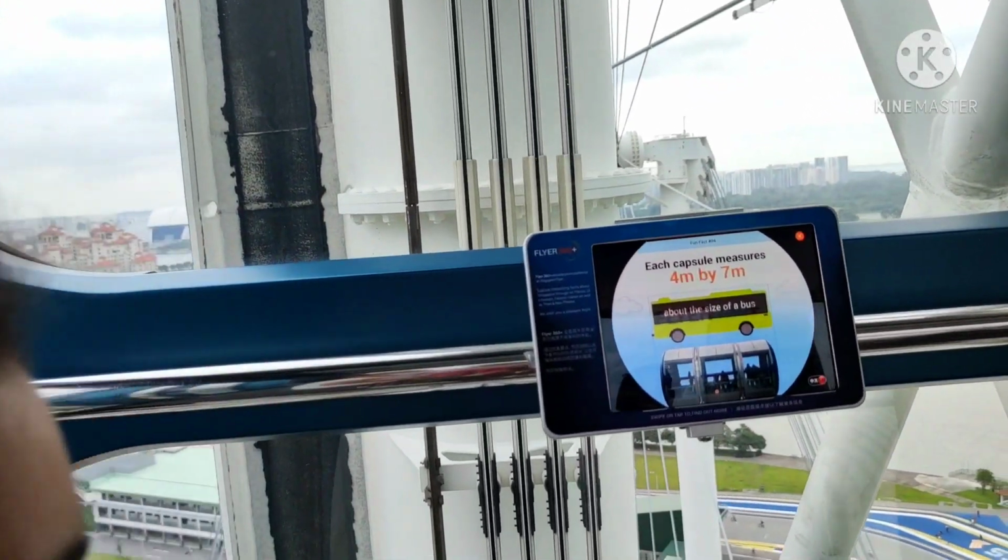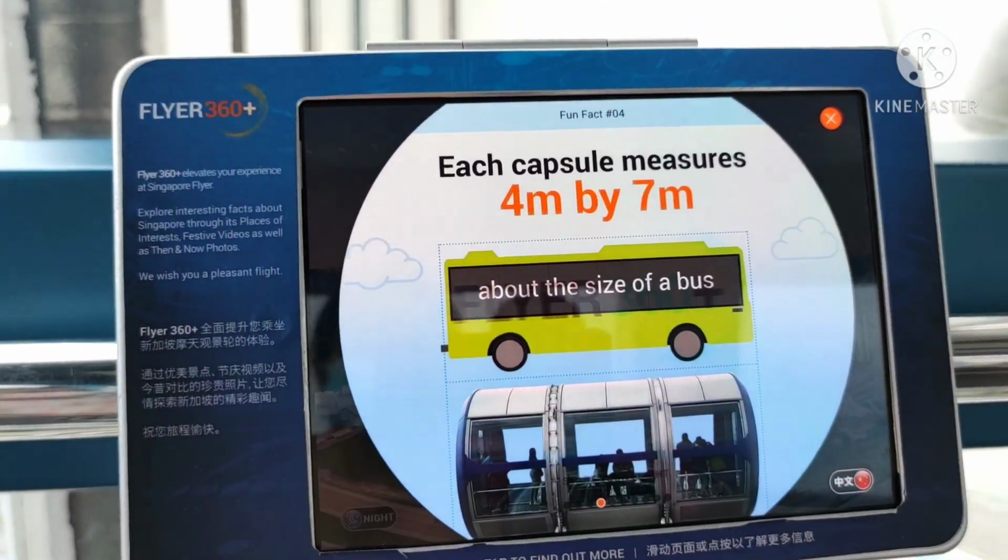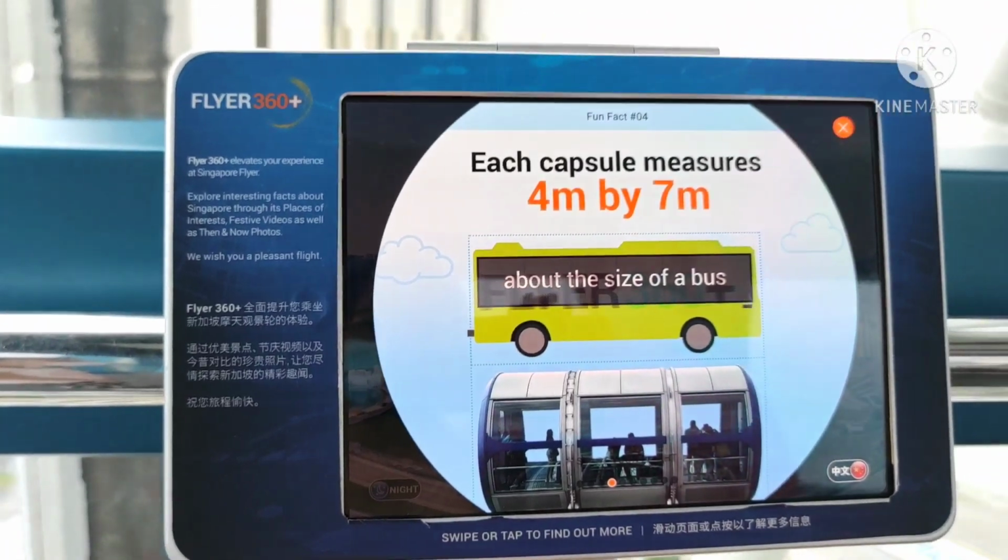So each capsule is about the size of a bus. The same size as a bus.